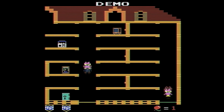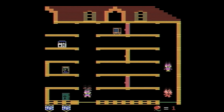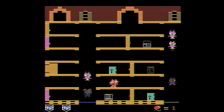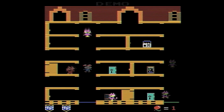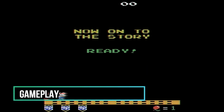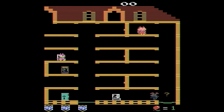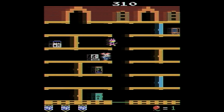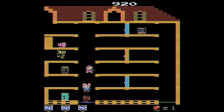There are 99 stages total to complete in Mappy, after which if you make it that far, a message will display and the game will end. Gameplay. In Mappy, the game's environment is rendered as a cross-section of a house, providing a viewport into the house and all its floors. Your available Mappies are represented by what look like badges on the bottom left portion of the screen. On the bottom right is a level indicator represented by a balloon with your level number.